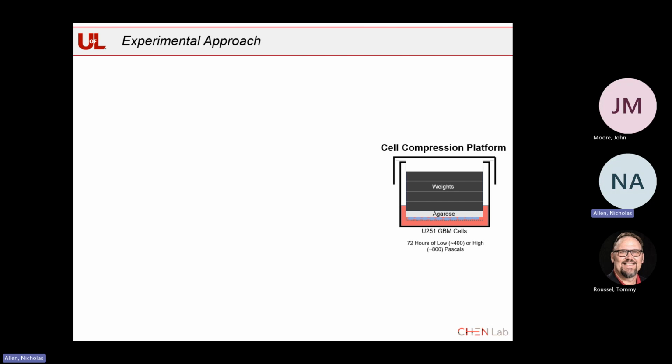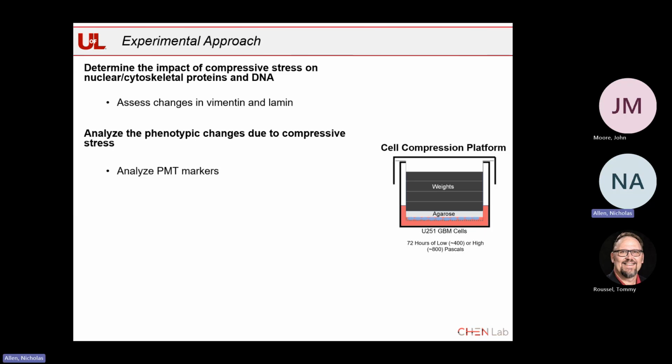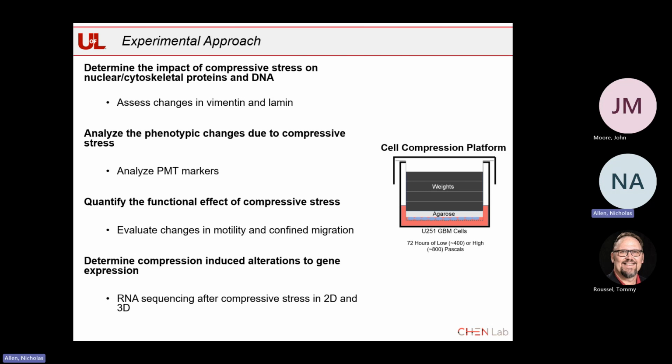In order to elucidate different changes, we looked at the structural changes of vimentin and lamin to determine the impact of compressive stress on cytoskeletal and nuclear cytoskeletal proteins. We also wanted to look at the phenotypic changes to compressive stress, and we did that through analyzing the protein expression of different mesenchymal markers. We also wanted to look at the functional behaviors of these cells, so we evaluated changes in both 2D motility and 3D confined migration. Last, we wanted to determine compression-induced alterations to gene expression, which is through RNA sequencing after both 2D and 3D compression.